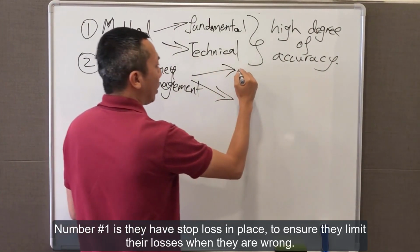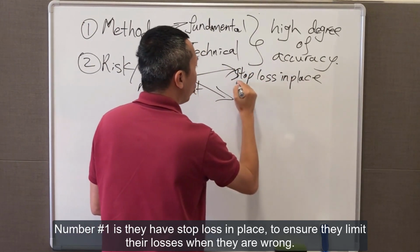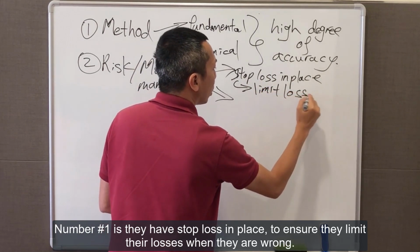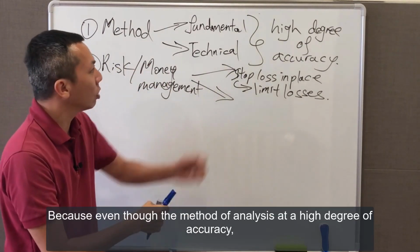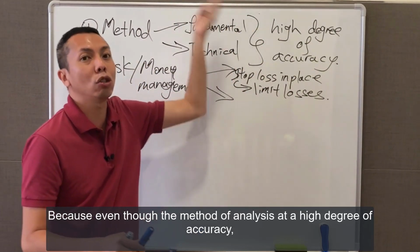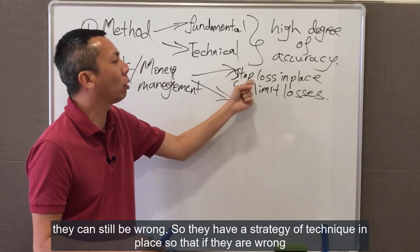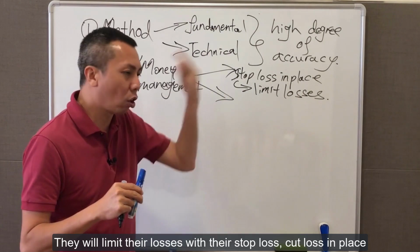Number one is they have a stop loss in place to ensure they limit their losses when they are wrong. Because even though their method of analysis has a high degree of accuracy, they can still be wrong. So they have a strategy or technique in place so that if they are wrong, they will limit their losses with their stop loss, cut loss in place.